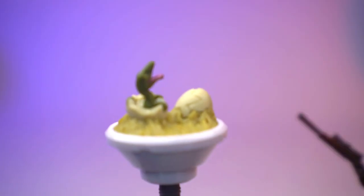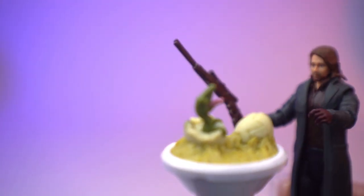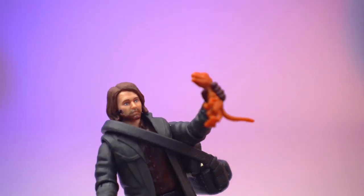Money. Ooh, raptor eggs and babies. Ooh, money. Ooh. I got eggs and a baby raptor. I'm gonna be rich. And no one's gonna stop me. Shut up.